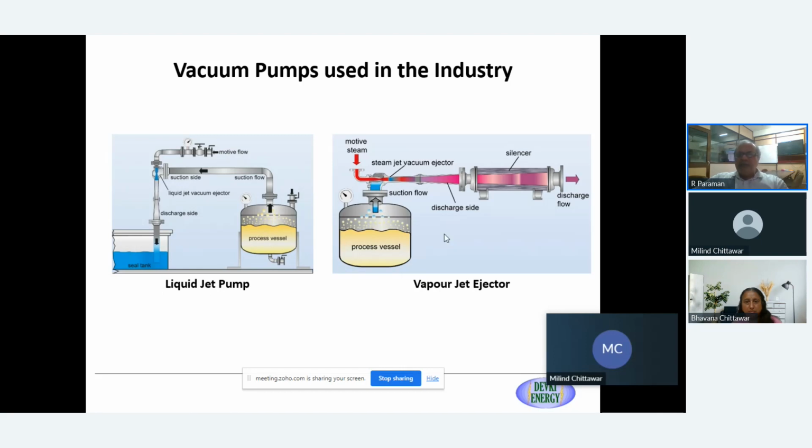Okay, and steam, being a gas, is a compressible fluid. So when you're dealing with a non-compressible fluid as the motive fluid, or in the other examples which we saw, where there is a solid or a liquid piston-like movement taking place which is pushing the gases, all those are more efficient compared to the steam jet ejector.